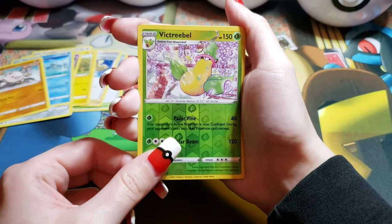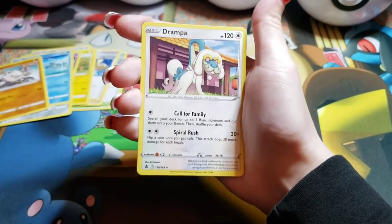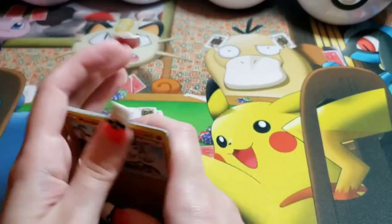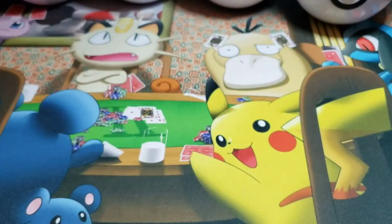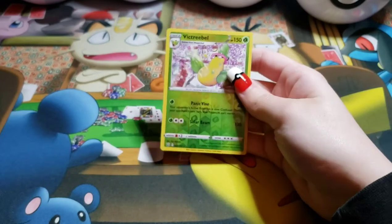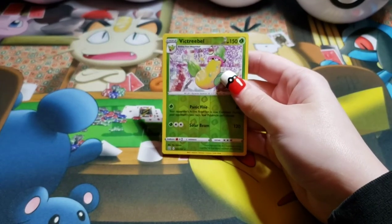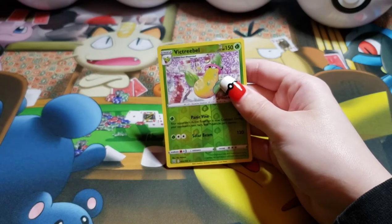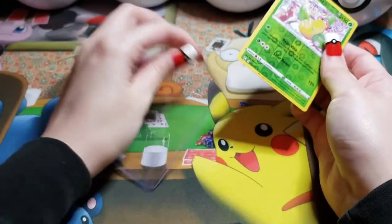All right. Last card. One, two, three. Drampa, with his wrinkly goodness coming back as our end rare card. But is it a rare card? Do you guys deem it a rare card even if it's not holo? Let us know in the comments. Let us know in the beautiful comments. Comment on the video. Thank you. Sleeve me up.